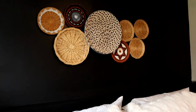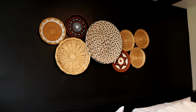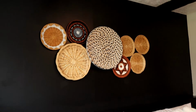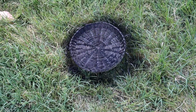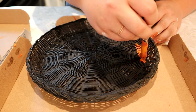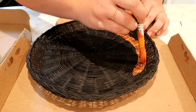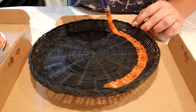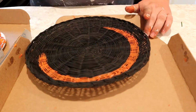Now I'm going to show you how I made this wall art for above our bed here in our master. These baskets, I got most of them at a yard sale. A couple of them were green, and so I spray painted them, and we're painting some designs on them. So I'm just taking some regular craft paint in this terracotta color and painting some designs on it.